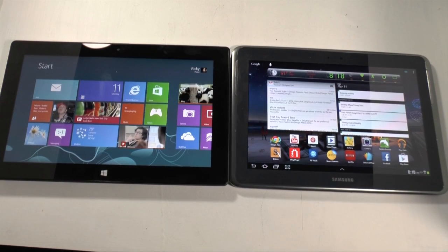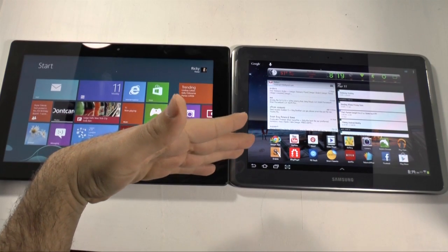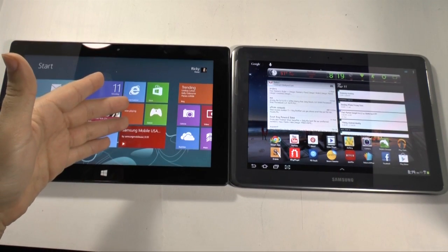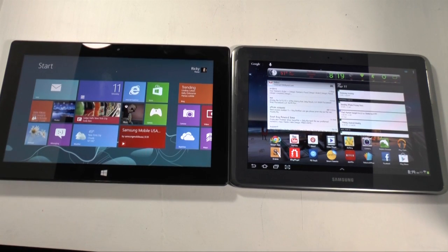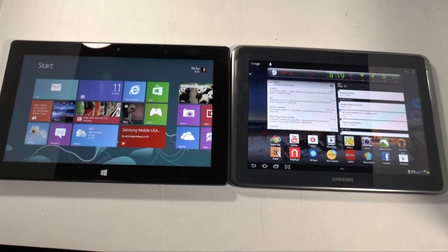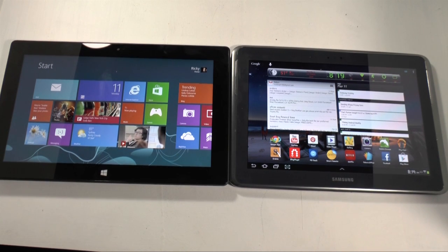And as for sound, this will sound better because of the front speakers, but with this one, if you put some headphones on, you solve the problem. Whereas this one, we want a 1080p screen, and it'll most likely be on the next Note 10.1, 2, or whatever the next Samsung tablet will be. So that's gonna be it for movies.